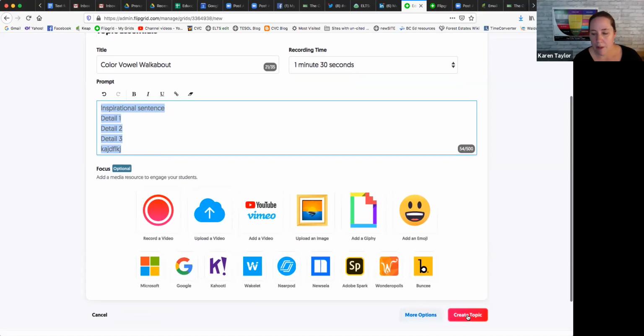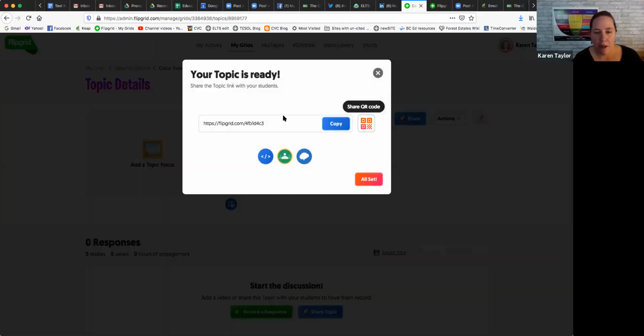We could create the topic. If we create the topic, you have a code just for that topic, which can be handy, but I find the less I can complicate things, the better. So I just send everybody to the top grid address every time, and then they find all of the activities in one place.